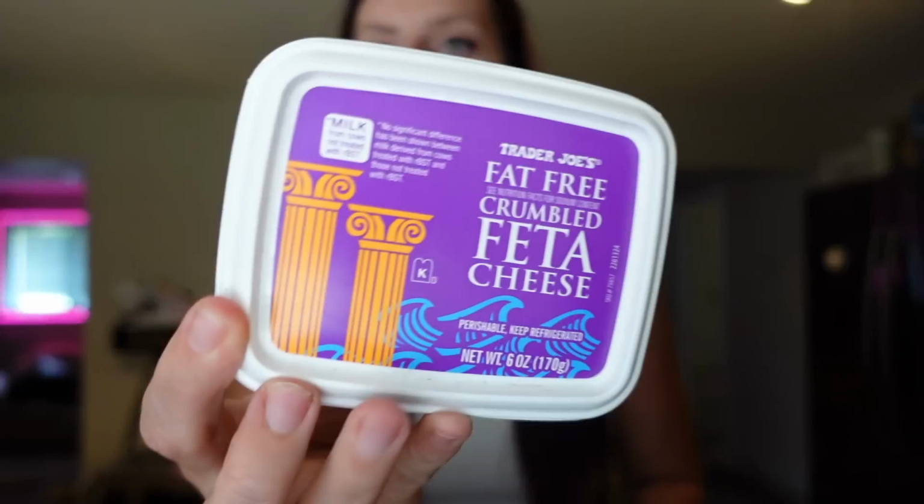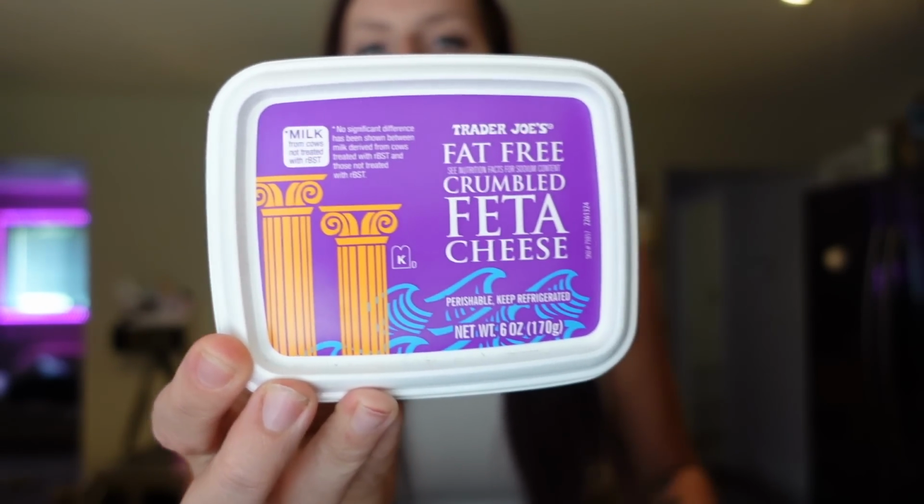Of course, I just said that about fat-free cheese, but I did get the fat-free feta today. So this is one of the only cheeses, probably the only fat-free cheese that I get, because I don't think that it tastes much different. It doesn't upset my stomach like some other cheeses. Like I cannot do fat-free cheddar or mozzarella anymore. It really does mess up my stomach, and I just think that it's worth it to use a couple points to get the reduced fat or the full fat versions of cheese.